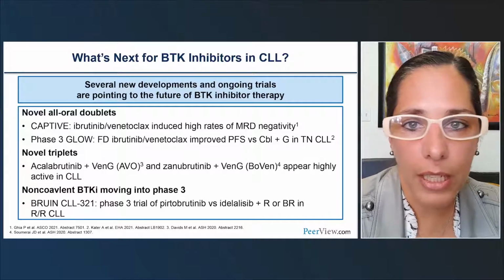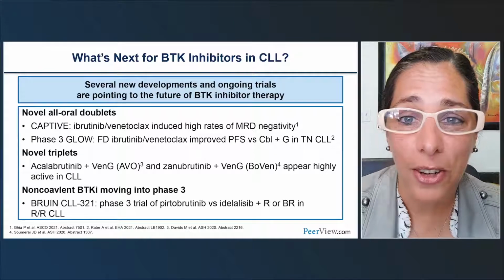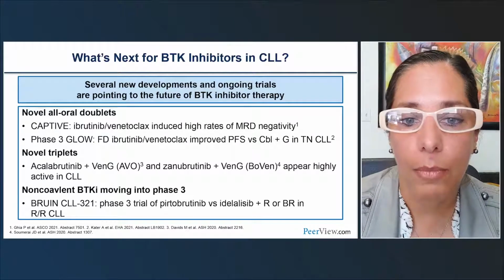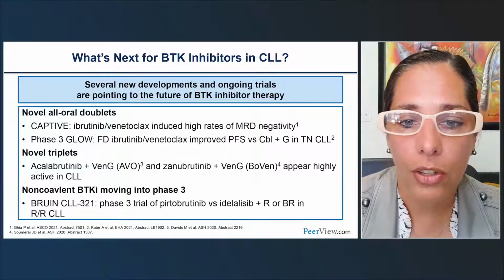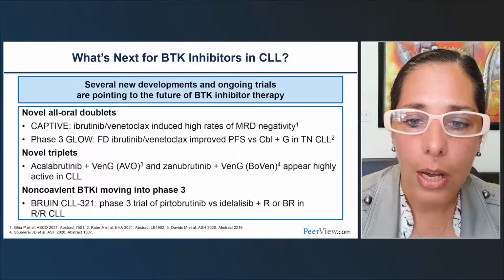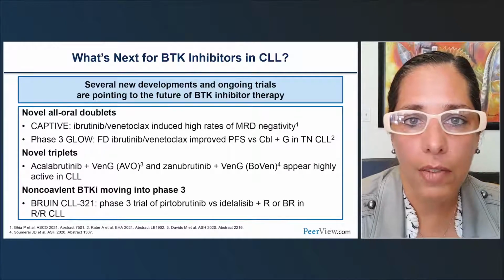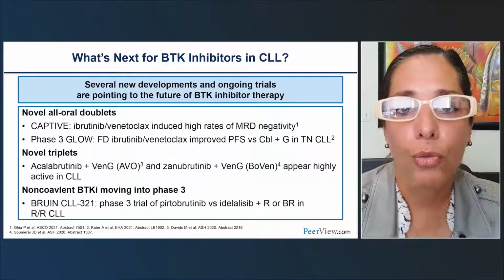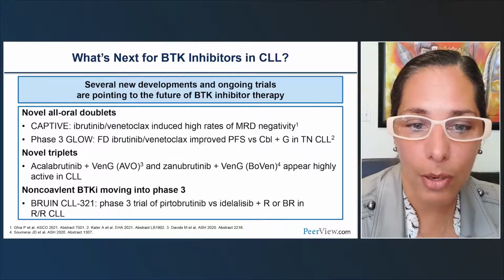So what's next for BTK inhibitors in CLL? Obviously, there's data which we didn't dive into, so we apologize given the time period, but it looks at oral combinations. So the CAPTIVATE and GLOW studies looking at ibrutinib and venetoclax, and you'll see acalabrutinib and venetoclax studies, with high rates of remission and MRD negativity with oral combinations, and obviously the advantage being fixed duration with oral agents. So we wait for longer follow-up and data regarding some of these studies.